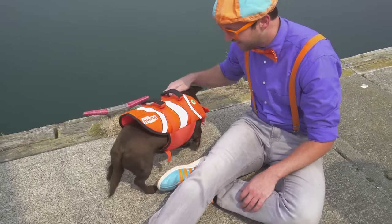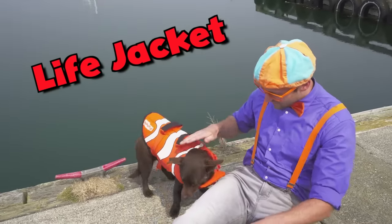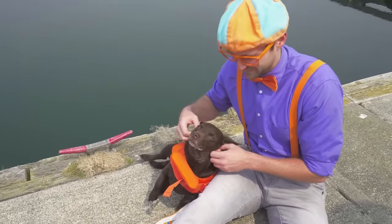Doggy? Oh, look! This dog is being nice and safe with this life jacket on. Hello! Oh, so soft, so cute, and so safe!